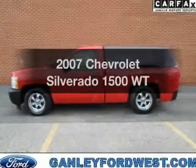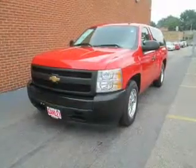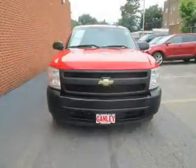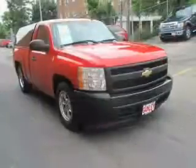Imagine yourself in this 2007 Chevrolet Silverado 1500. Travel the roads in style and comfort in this great vehicle. The powertrain includes rear-wheel drive with a reliable six-cylinder engine driven by an automatic transmission.